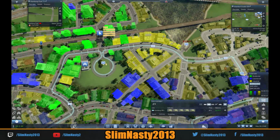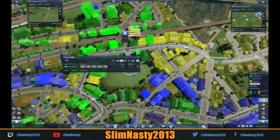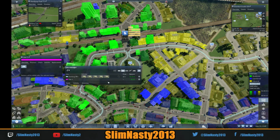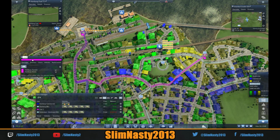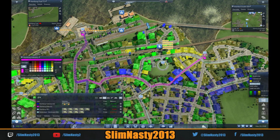Right. So, new line. It's going to go from there, which is where our station goes, to there. And this is going to be Hamburg Industry. There we go. We're going to make that yellow.